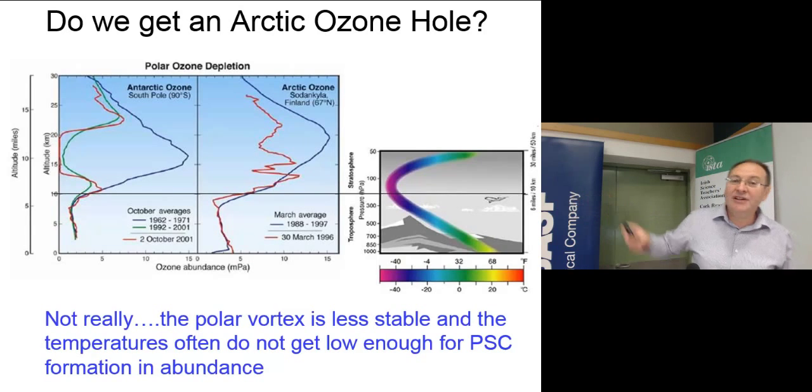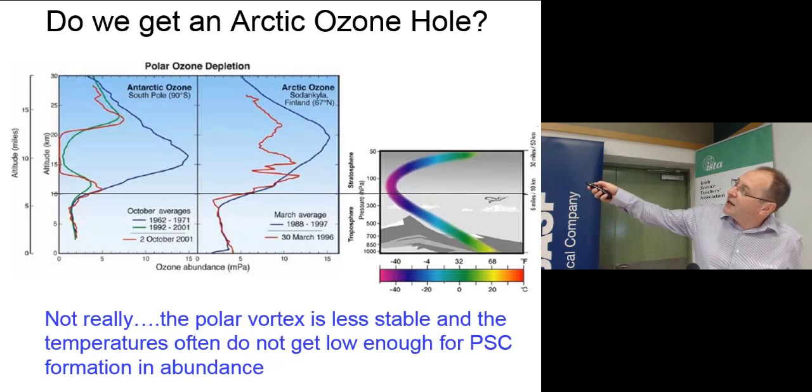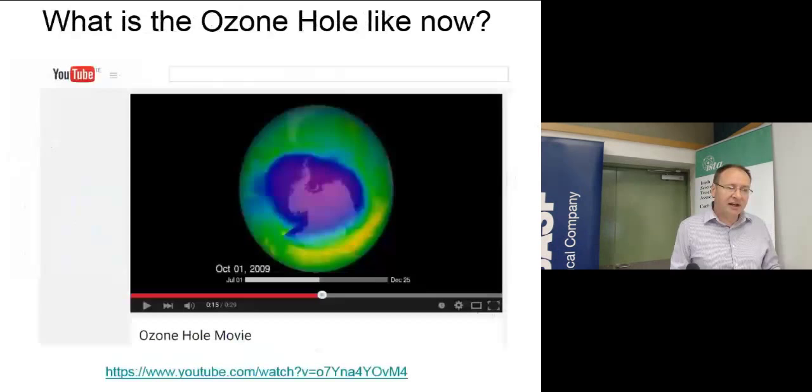That's the situation in Antarctica. What is it like over the Arctic? Very cold air as well. And we do see polar stratospheric clouds, but we don't see very much ozone depletion. So this is over the very north of Finland. We see only about 10 or 20% depletion. And the reason is the polar vortex is nowhere near as stable. The vortex forms and breaks up. It's because the Arctic is a lot smaller than Antarctica, and it's closer to other continents and other land masses, and the temperatures really do not get low enough to form enough of these polar stratospheric clouds.